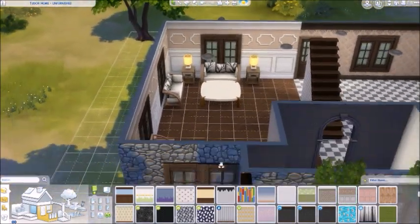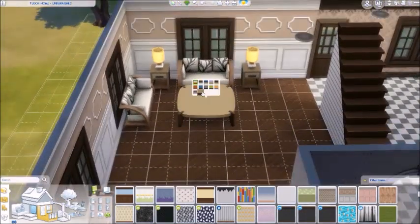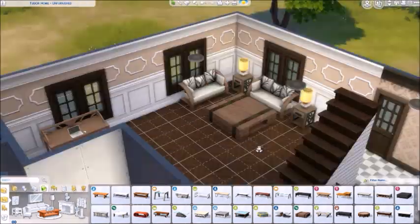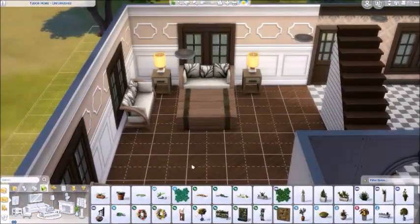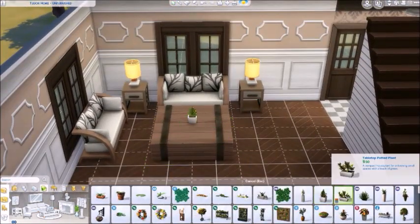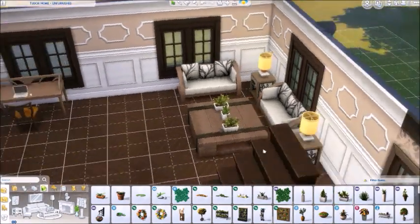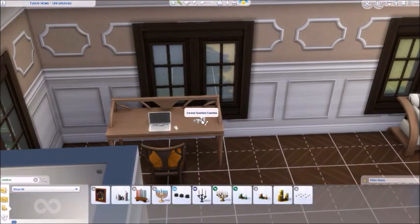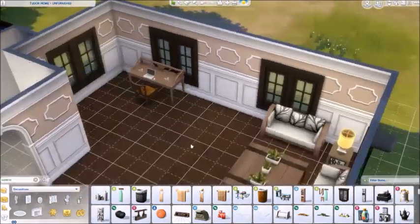It has wooden-related furniture in it, like a wooden couch, kind of, and a wooden table. I changed the table again. And I decided, do these plants look good on this table? I'm not sure. But I added the laptop from Strangerville, and I added a couple of candles on the desk.